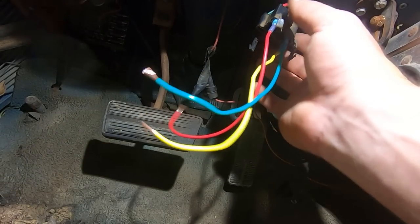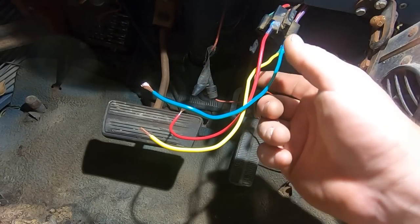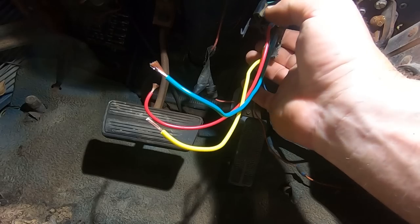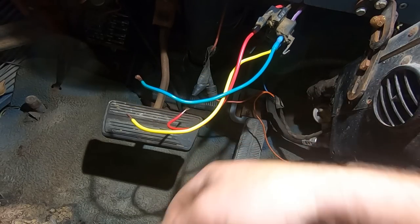Here's what we got going on. We got a purple wire, which is our crank, hooked up to our green wire. All these are is 14 gauge wire with a male spade on the end. A red wire goes to our red wire, which is power. And pink is the ignition, duh. And that's hooked up to our yellow wire.